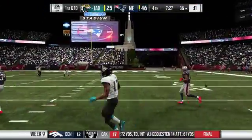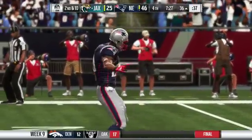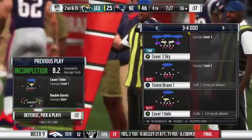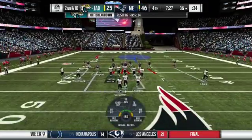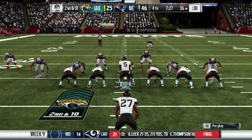Throwing on 1st down is Bortles. Throwing over the middle, but it's incomplete. We always talk about receivers. If the ball hits your hands, you're supposed to haul it in, but it is hard to adjust to a pass thrown a little bit behind you. That one was all the momentum going forward. Couldn't contort his body back to grab it.